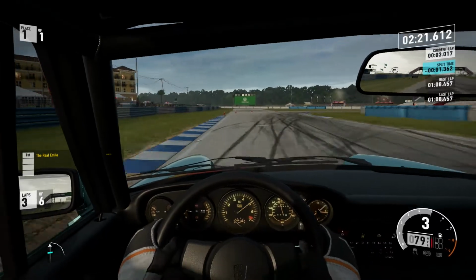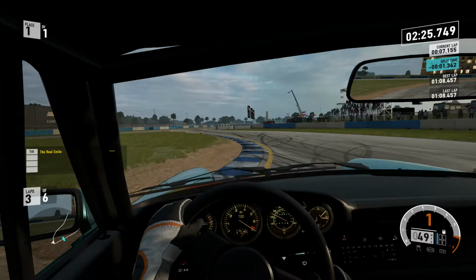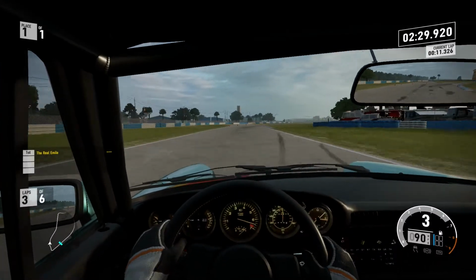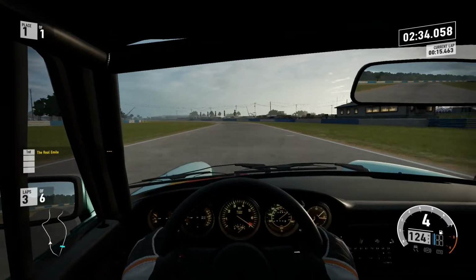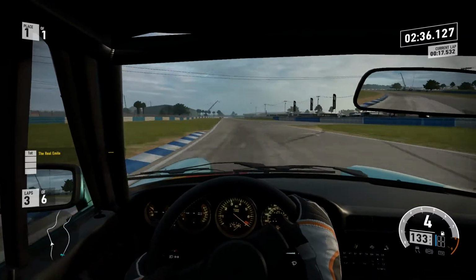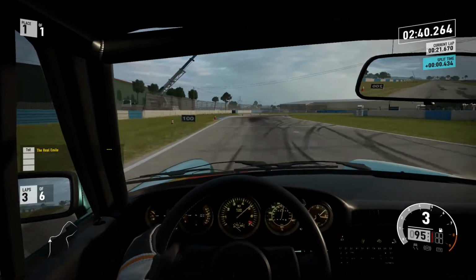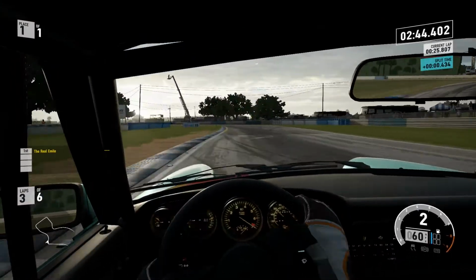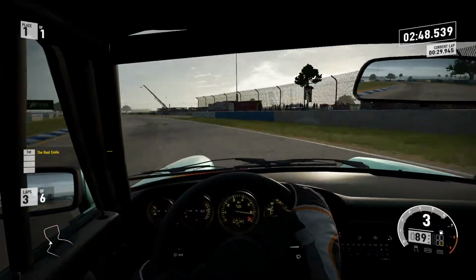108.457 on our first flying lap. It is 2 seconds down on the 911 GT2RS, so that is something. Honest to God, though, this is not bad. Although, with the GT2RS, to get a good lap time, I felt like I could drive that a little bit more confidently. It got good lap times.